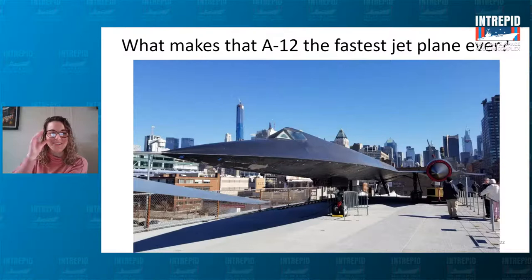All right. So the A12, the first thing that I notice is just how flat it is. It is a flat and pointy plane, so it could just slice through the air because it would go so fast that it needed to be as thin and pointy as possible.